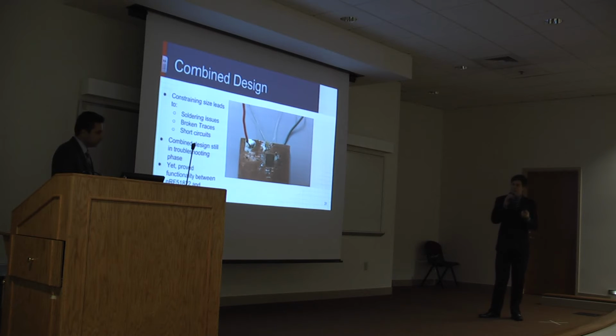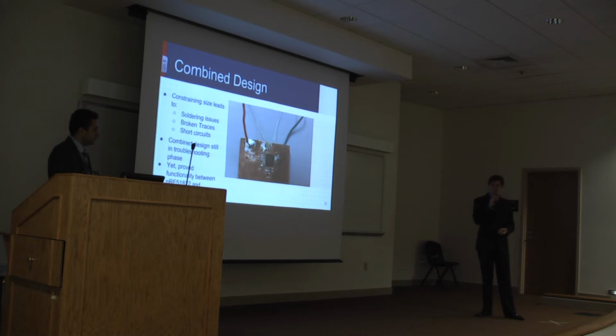When you make these circuits smaller and smaller, there's soldering issues, broken traces, and short circuits. You have to remember, like I said earlier, these traces are small. They're 8 mils wide. That's 8 thousandths of an inch wide. So when we try and solder them, sometimes we short them or rip them off entirely. And so the 2 lines at the top are actually our data lines. And so we never were able to test the data functionality of the combined sensor. However, we did test the functionality between the sensor and the microcontroller together.